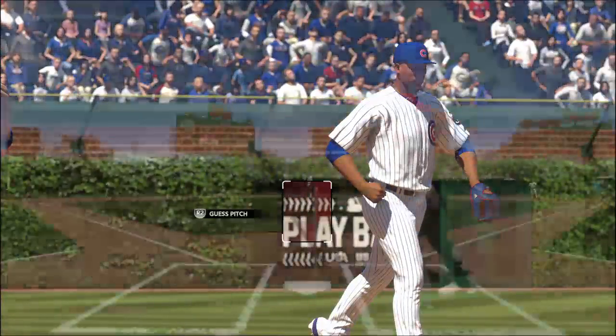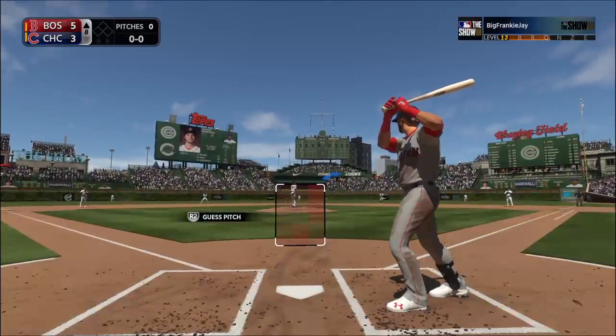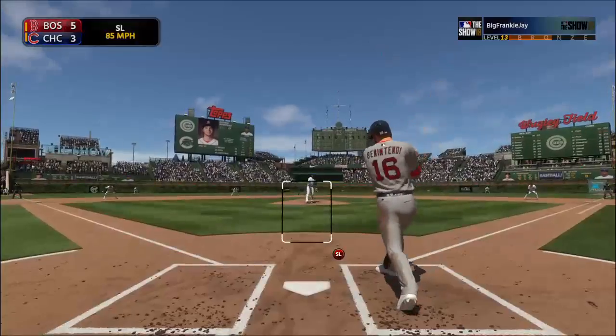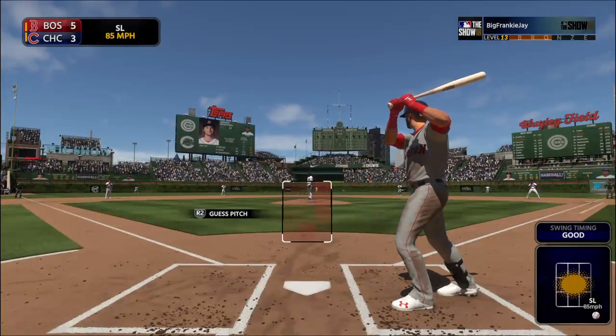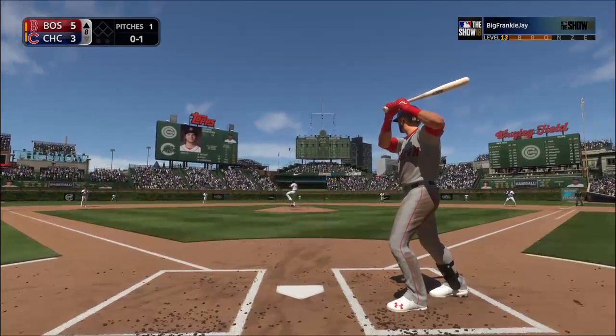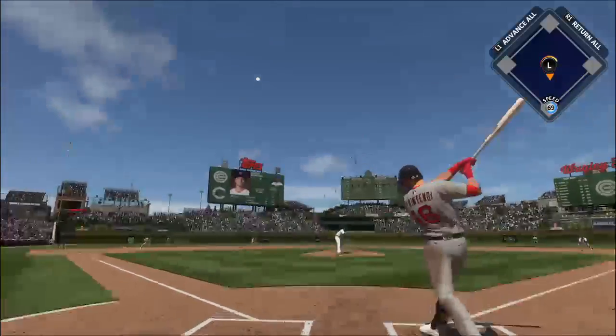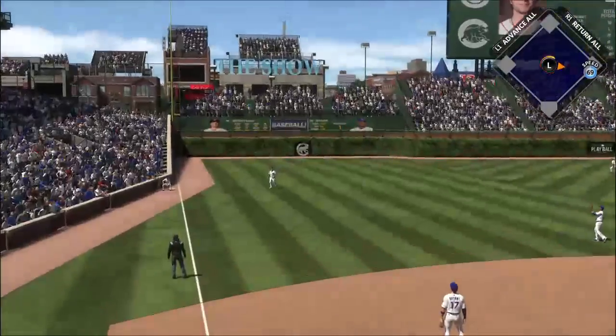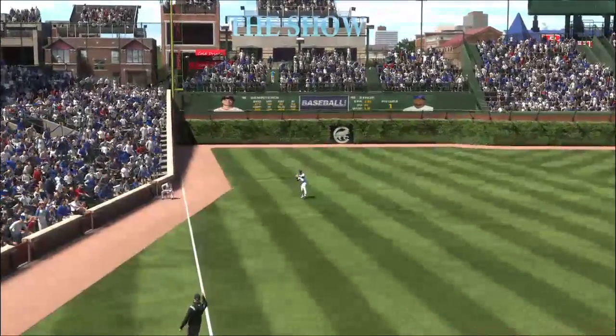Pedro Strop has been summoned from the bullpen as he'll do so to start the 8th. Here comes the first pitch. Slider in for a strike. He's ready. Here's the 0-1. That's lifted the other way out to left. Schwarber coasts under it. Makes the play. 1 away.